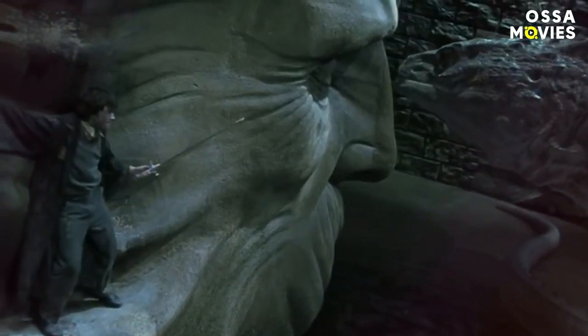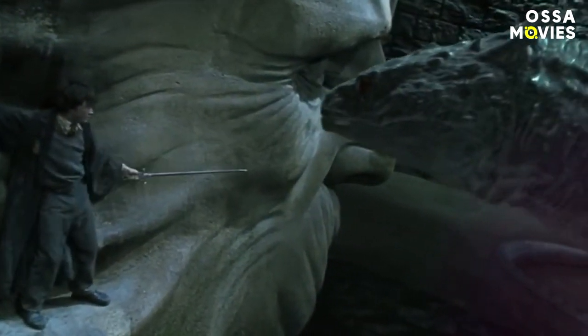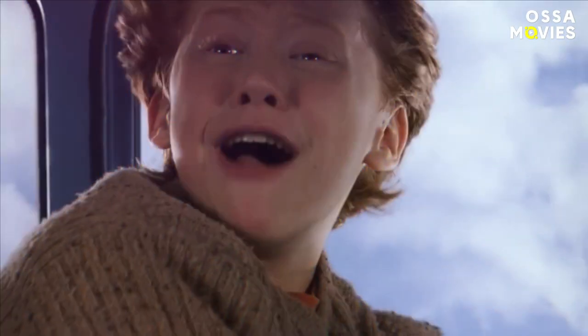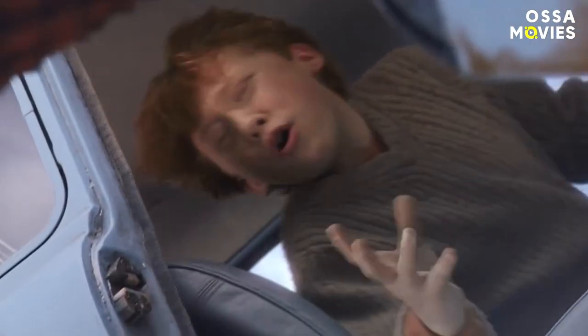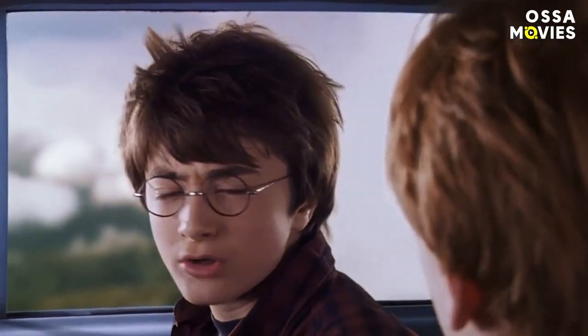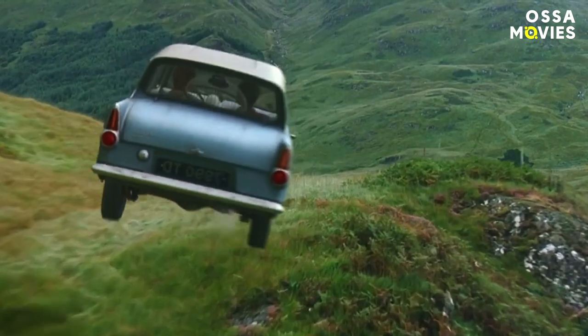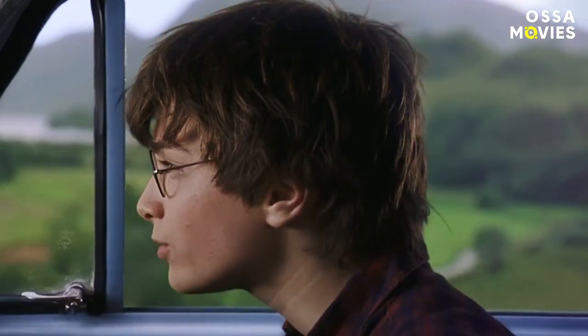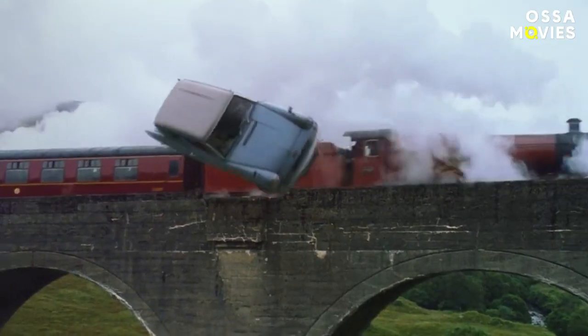The Chamber of Secrets is full of impressive sequences too. For example, the flying car stands out as especially neat. But how did the filmmakers go about bringing this insanity to life? It was a combination of practical and digital effects, obviously. I mean, come on, cars can't fly. But there are ways to make them seem like they can, as evidenced by this movie.